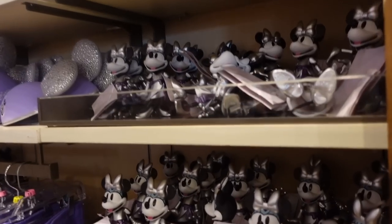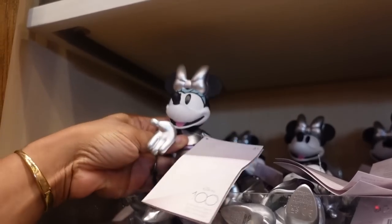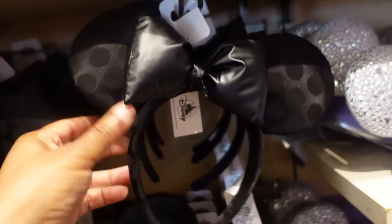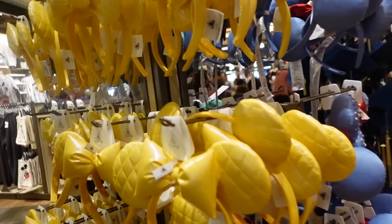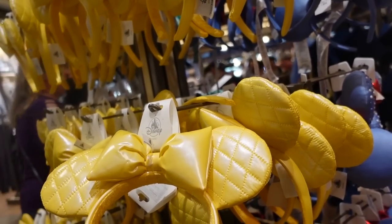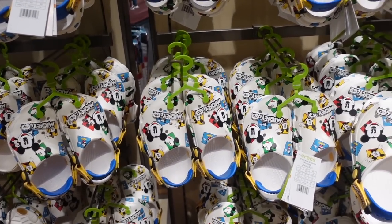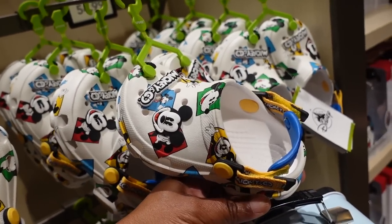This is cute. Where's Mickey though? Mickey sold out? I like these. Just some black solid mini ears. And dang, I left my ears in the car. Oh, and they also have them in yellow. How cute. These are for kids and I like them. I like these. I would definitely rock these.